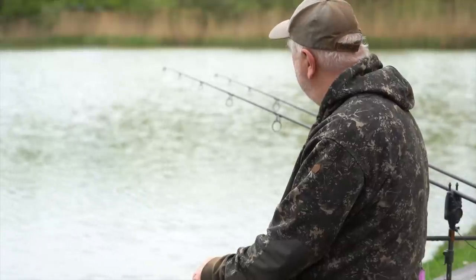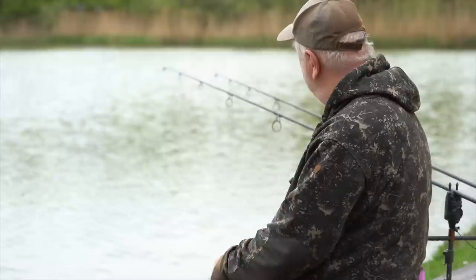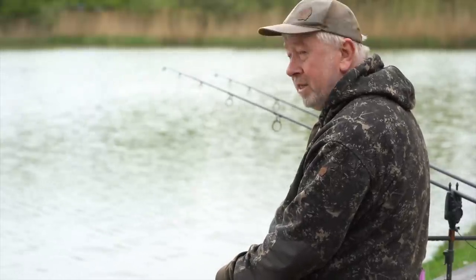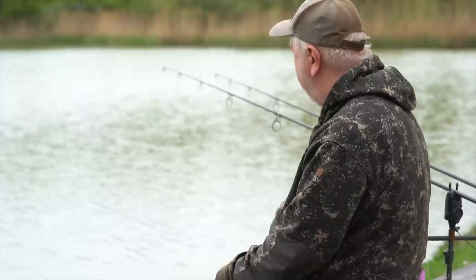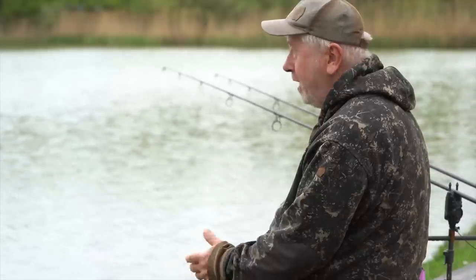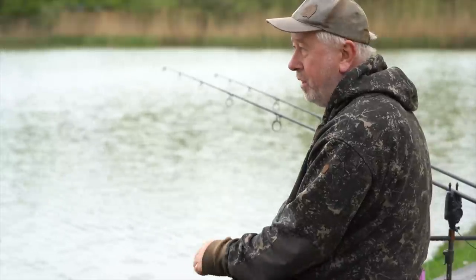But there is a limit to what we can do. And I've just got 2 rods out at the moment, and they're the ones that are going off. So, that's enough. I'm more than happy just to keep them 2 going at the moment. If they dry up at some stage, I've got other options, other bits of water that have been left alone.